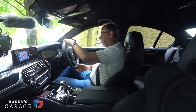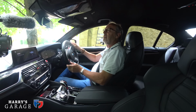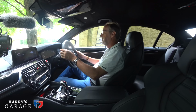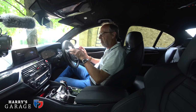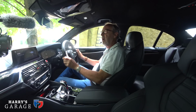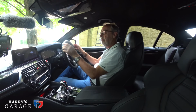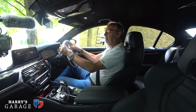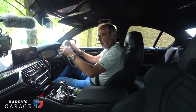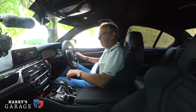And BMW's wheel, and immediately I touch it, it is so blindingly obvious this is an electric rack. It has a sort of weird feel to it as soon as you touch it, a sort of light feel for parking, variable rate, and big. M seems to insist on having the biggest rim diameter of anybody else because they think it's a good thing. I haven't seen anybody else think it's a good thing, but M still do. So move off into drive and off we go.